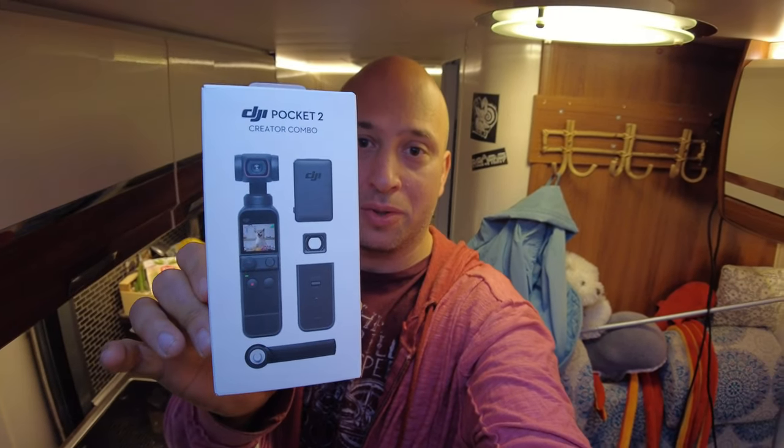So I'm shooting this on a DJI Pocket 2. So far this thing has been working great. There's one little issue I have with the camera though.